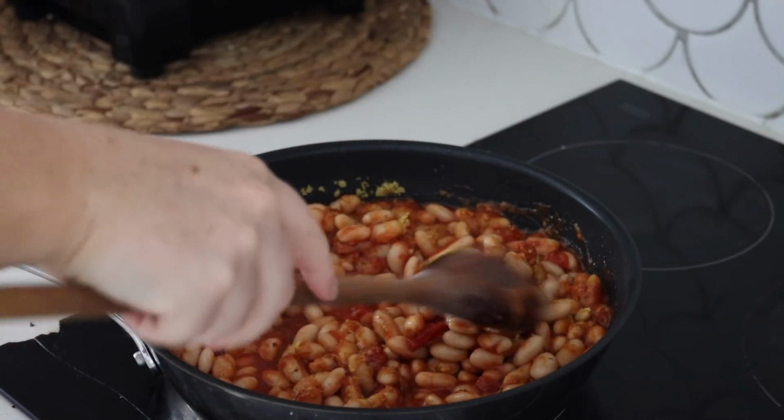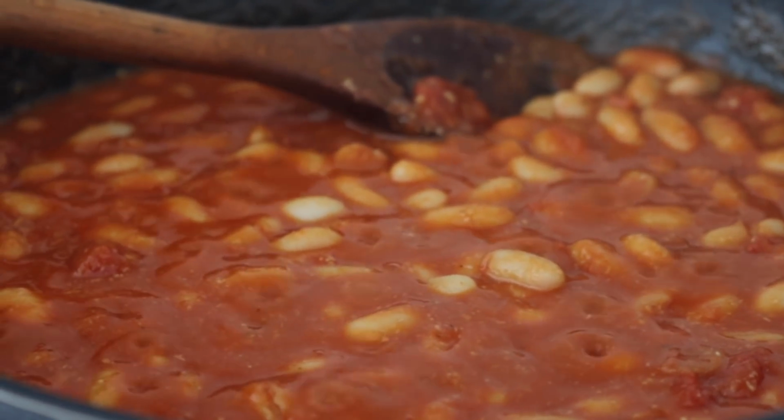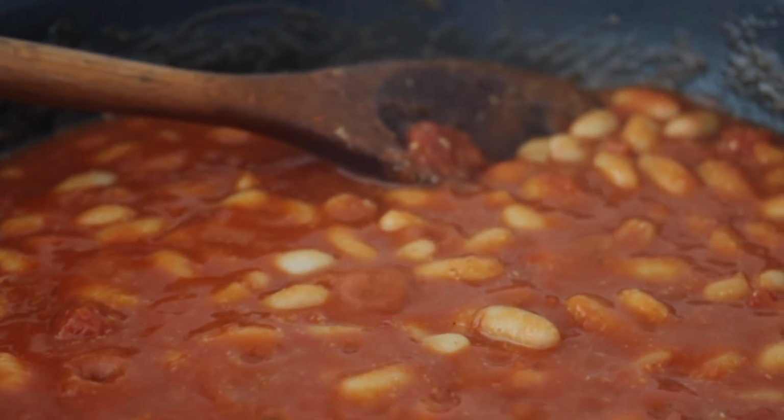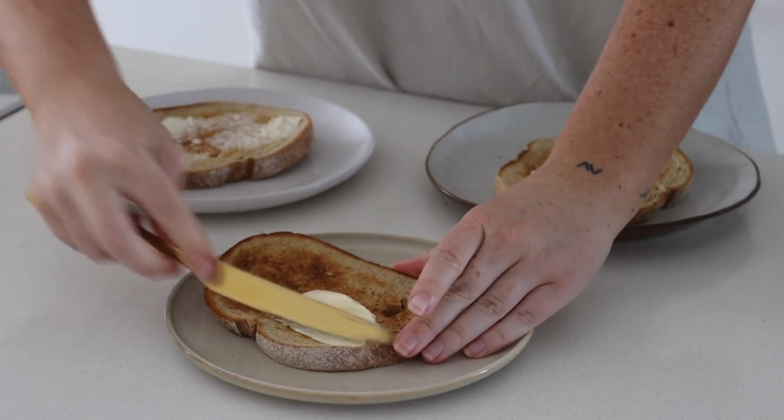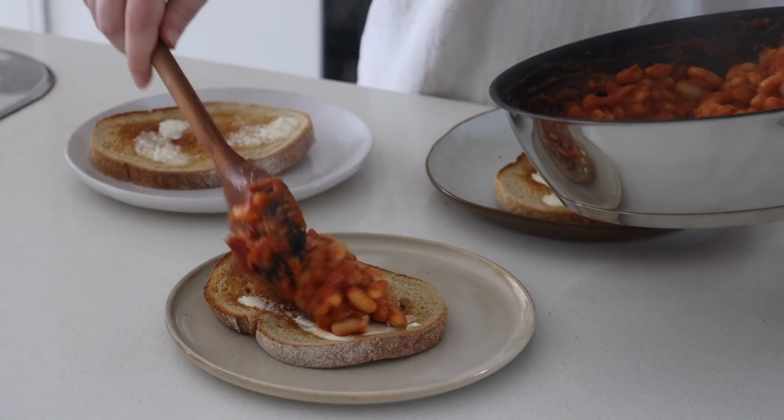This was making enough to serve 3 of us that were at my house at this point. And then yeah, I let these bubble away. Oh, that looks really yummy. That looks so good. And when it came to serving, I served all of ours with 1 piece of toast with vegan butter on top.